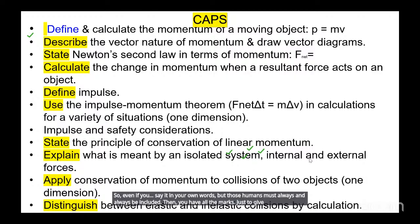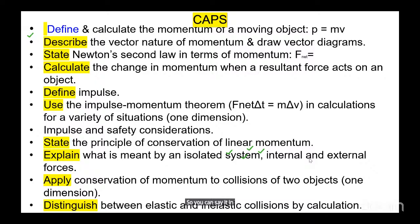Just to give an example, suppose they say, state Newton's first law. You can say it in any way, but the keywords will be at rest, constant velocity. You need to be able to determine the keywords. So in this specific topic, make sure that you are very conversant with your concepts.